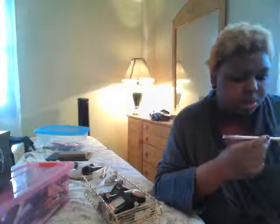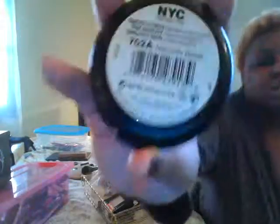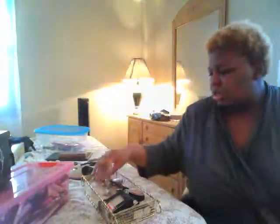Then I have my NYC eyeliner in the color 926 White. That's how that looks. Then I have my e.l.f. eyelid primer in the color 7501T Sheer. Then I have my NYC Smooth Skin Pressed Face Powder in the color 702A Naturally Beige. Then I have a Bare Minerals sample from Sephora.